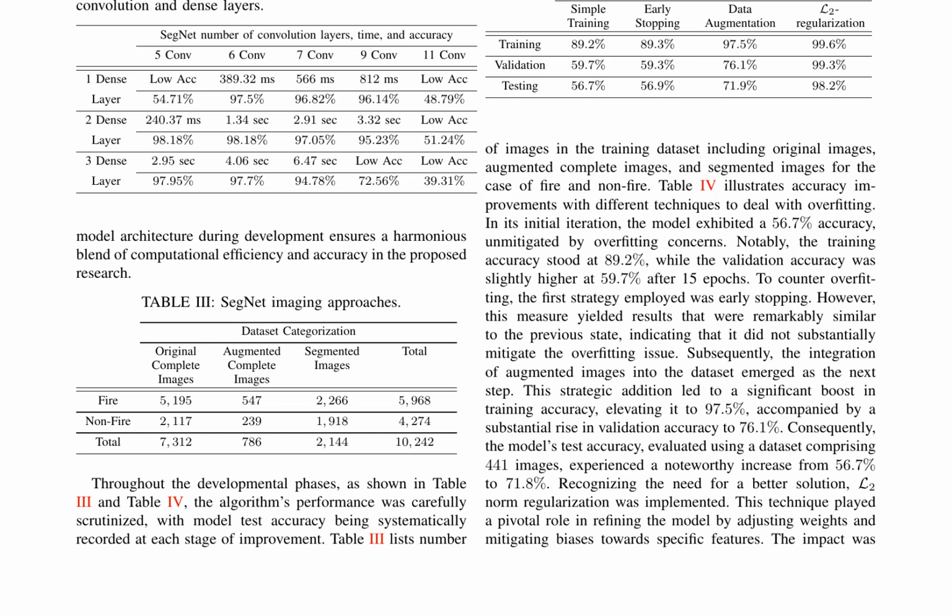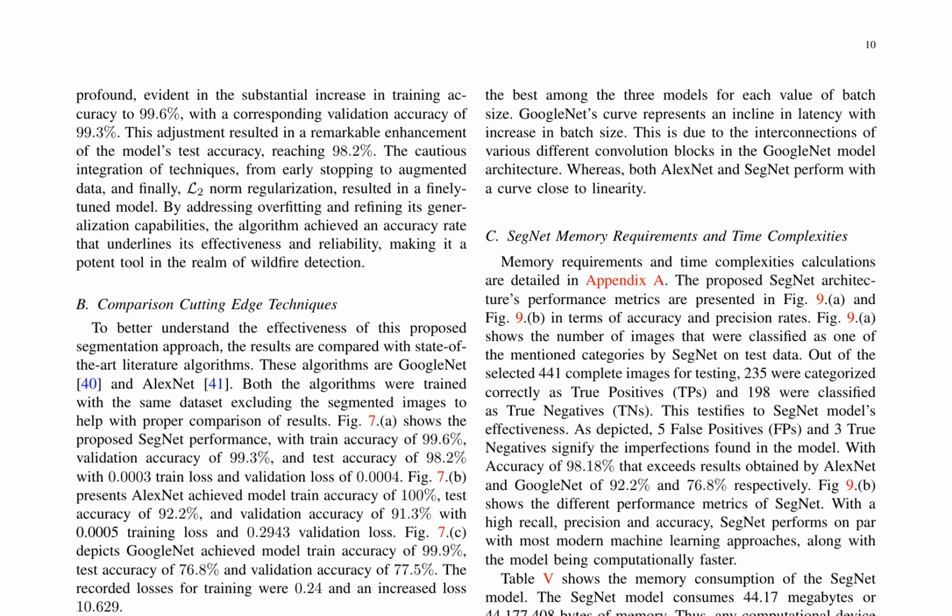The proposed SegNet model has achieved a substantial increase in training accuracy, reaching 99.6%, with a corresponding validation accuracy of 99.3%, and a remarkable test accuracy of 98.2%. This improvement is attributed to the cautious integration of techniques, including early stopping, augmented data, and L2 norm regularization, resulting in a finely tuned model that addresses overfitting and refines its generalization capabilities.